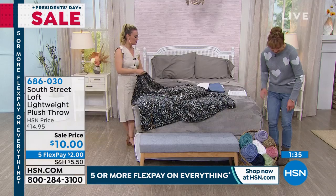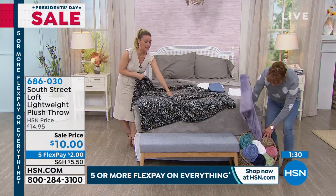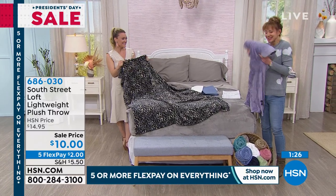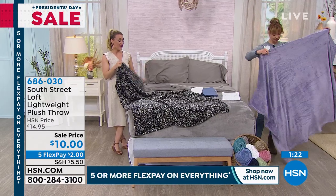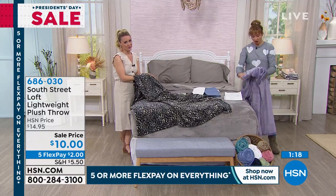And it matches the larger blanket as well. So if you wanted to get both, then you can. And you could drape this across an accent chair in your bedroom. Oh, it has a one-inch self-hem around the perimeter as well for a beautiful framing. And again, it's brushed on the front and on the reverse. Oh, that's so yummy. Super, super soft and yummy.